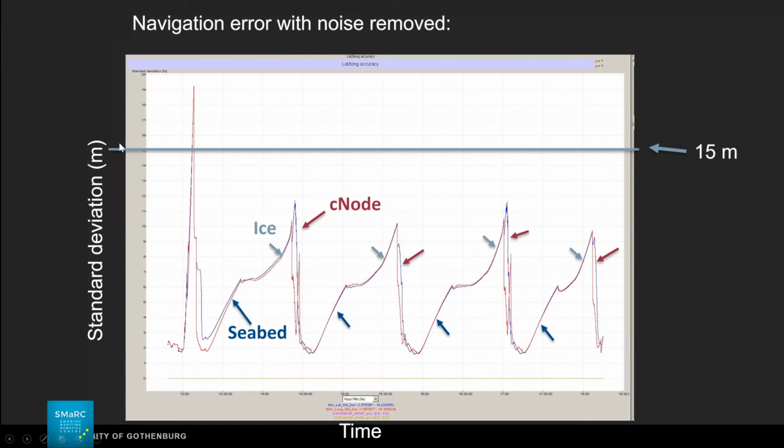So now you see the standard deviation here is 15 meters. And so here's the C node, bottom track, turning around. And this is as this lifts up. And then you have the ice track. Then you get the C node. So the ice navigation is slightly more uncertain. It's still much, much better than pure inertial navigation.